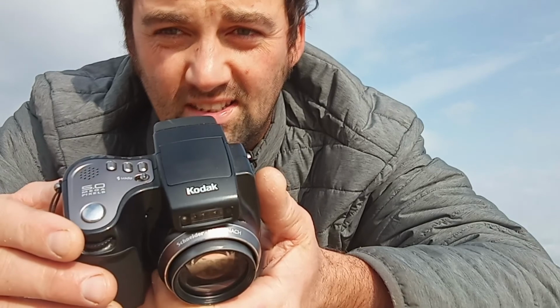While it cannot be emphasized enough how precious and special this area is, it is of course great for photography, which is what I do. Today with me, of course, continuing on with my year of Kodak, I have a Kodak DX-7590. It's a 5 megapixel camera.